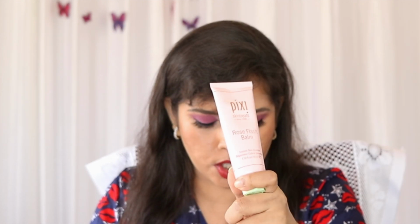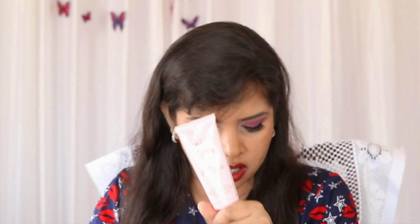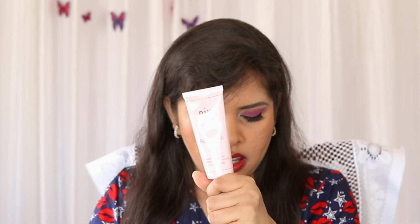It is the Rose Flash Balm. This is 45 mils, 26 pounds, $24. I know, wonky exchange rate. It is completely oil-free, and it contains rose and witch hazel, and it is a nice pick-me-up for tired skin. Caroline Hirons is a huge fan of this, which is why I decided to use it despite certain misgivings, because, post-laser, you really don't want to put all sorts of things on your skin.